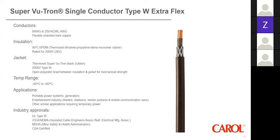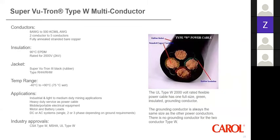That would be similar to our Type W multi-conductor as well, Jeff, correct? Yeah, which is the next slide, running anywhere from 8 gauge to 500 kcmil and 2 to 5 conductors as well. Has the same similar insulation as the Extra Flex with the EPDM insulation, still rated for 2000 volts, temperature ranging -40 to +90.